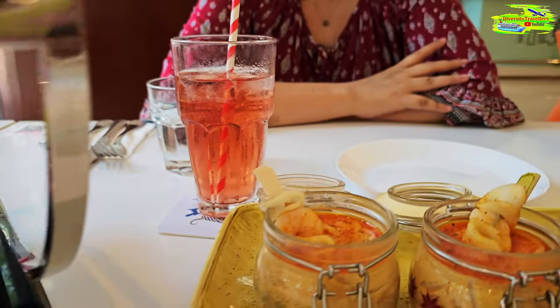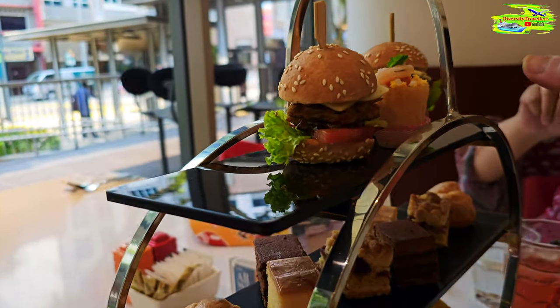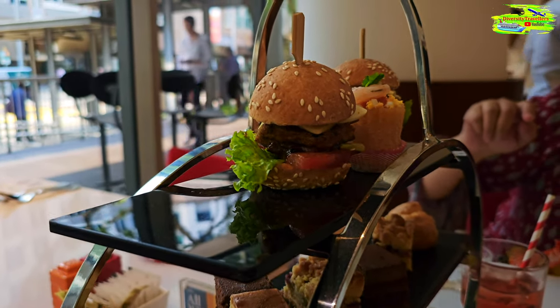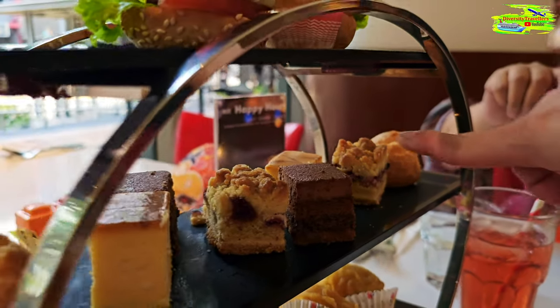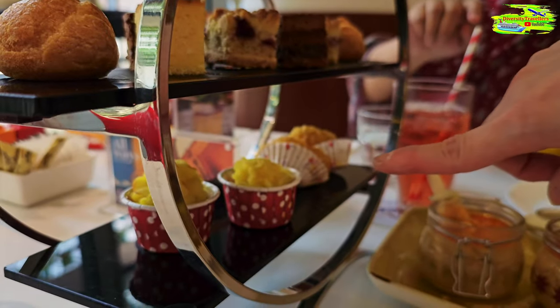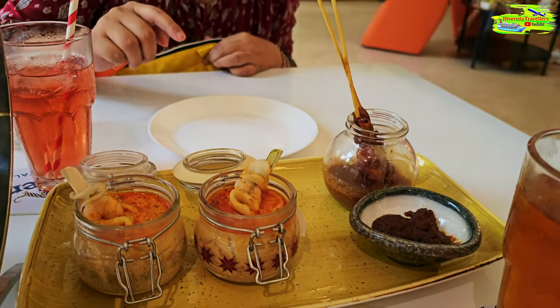Normally high teas are cakes, pastries and sandwiches, but here there is chicken slider, the kueh pai tea. It's kind of a local popiah. It's a local food. This one is the cream puff, berry crumbles, cheesecake, chocolate cake. This is a curry chicken puff, banana fritters, laksa and satay. This one is a carrot cake. Let's see how we can finish this.